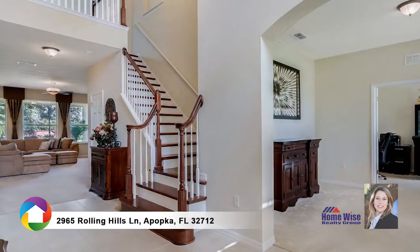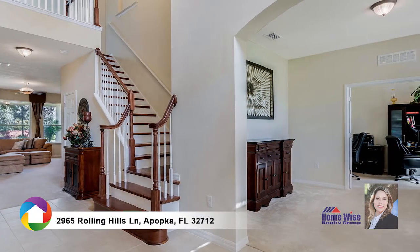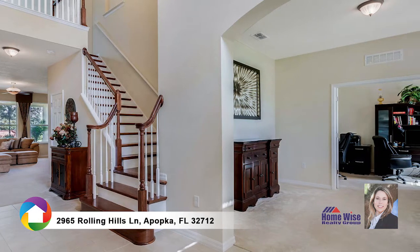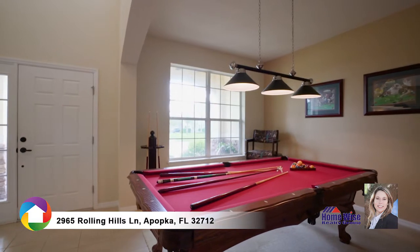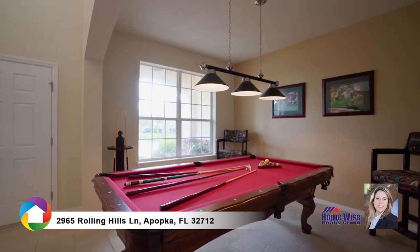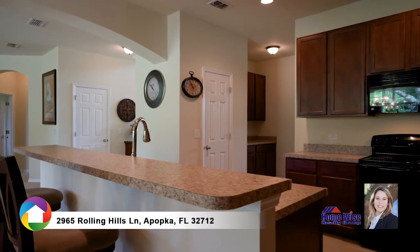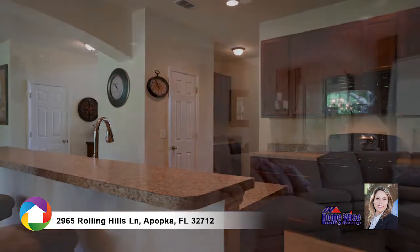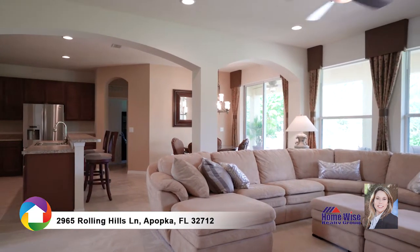The moment you enter the grand foyer, you're in awe of the soaring 24-foot tall ceilings, architectural features, and breathtaking views. An open kitchen with pass-through butler's pantry to the formal dining flows through to the nook and the family room with oversized windows.